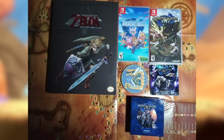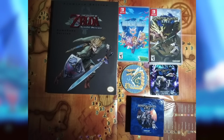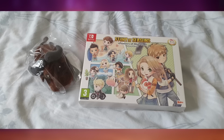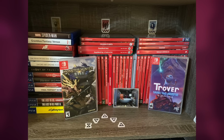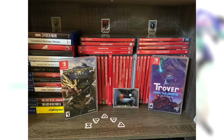Strange Storyline sent in these games showing off the recent Monster Hunter, which makes plenty more appearances this week. Bo sent in this photo showing off Pioneers of Olive Town, the collector's edition, and managed to snag the pre-order buffalo, which is always a great incentive to buy the game early. Yo Daddy showed off these games. Seems like Trover Saves the Universe finally got sent out by Limited Run. I think this is the first time we've seen it, I'm not sure.